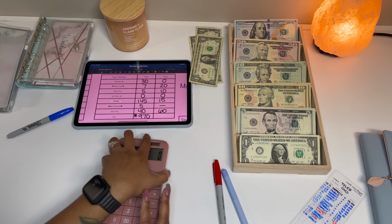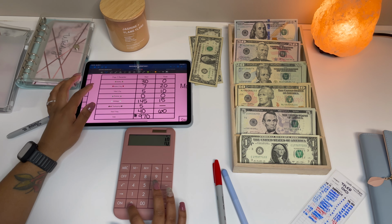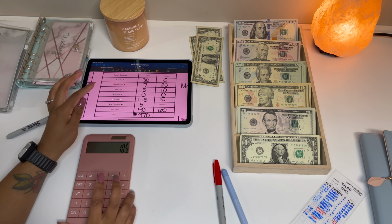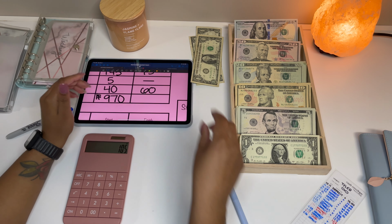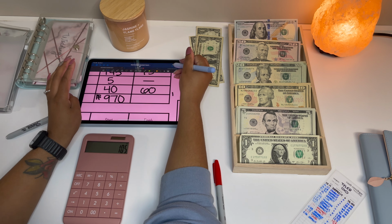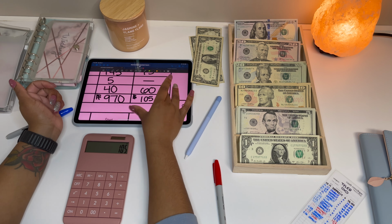So let's see. That's 20 plus 10 plus 15 plus 60, which is 105. But normally what I do is I keep a cumulative amount of the total, but I'm just gonna write this to the side. Nah, I'm just gonna leave it right there actually, no big deal. It just makes it look like there's a big gap when there's really not.